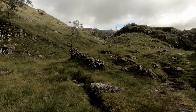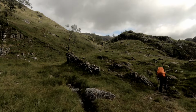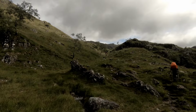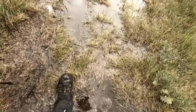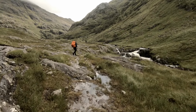There you see our companions. Well, they're not really companions because every time you get close to them they seem to move off. Not very social, but everyone to their own. Waterproof socks are a must on this trail. There's no way you're going to keep your feet dry, no matter how good your boots are.